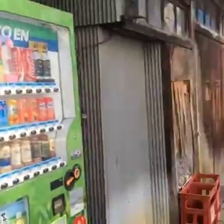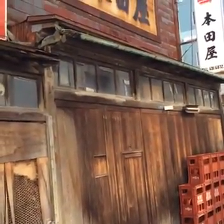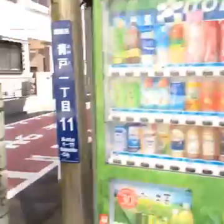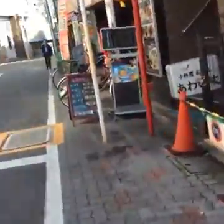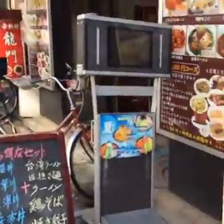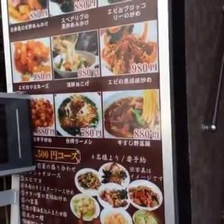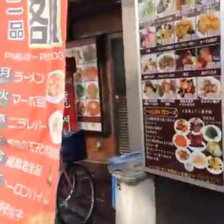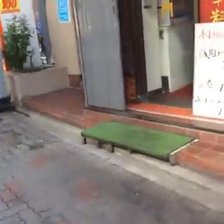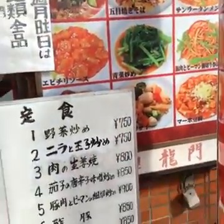The Aoto Shrine's right there. Vending machine. Wow, this looks pretty old. What is this? Hamori. Let's keep walking. Restaurant. Let's see what they serve. This is not too bad.